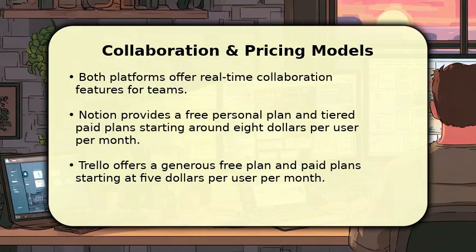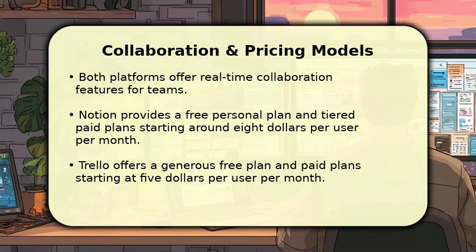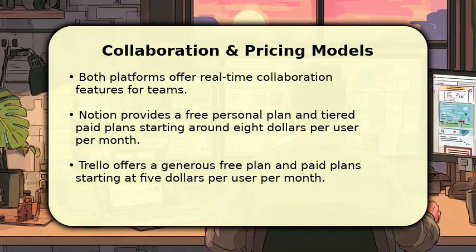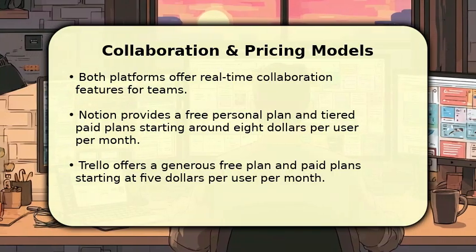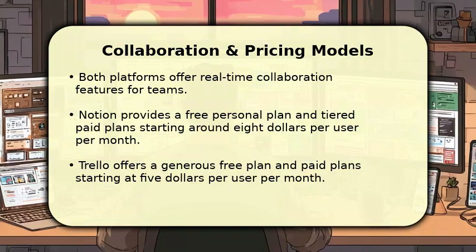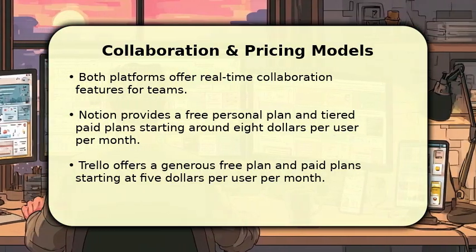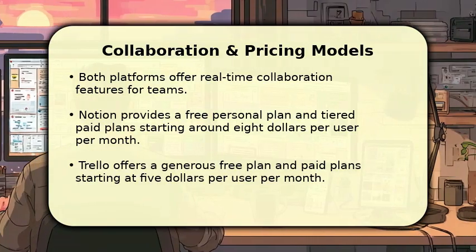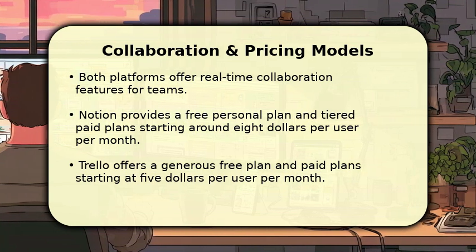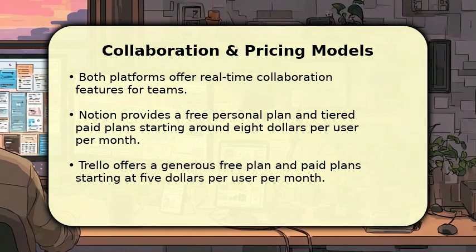Notion allows multiple users to edit pages simultaneously with granular sharing permissions. Trello facilitates team collaboration through shared boards, comments, and checklists on cards. Regarding pricing, Notion offers a robust free personal plan and team plans starting at approximately $8 per user per month. Trello also has a very capable free tier, with business plans beginning around $5 per user per month, making it a cost-effective option for many teams.